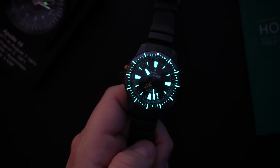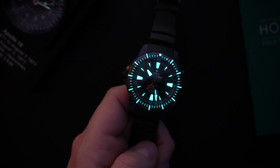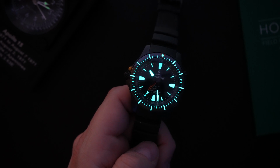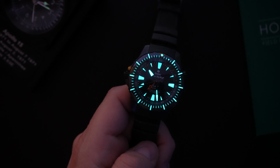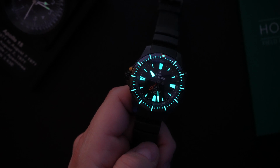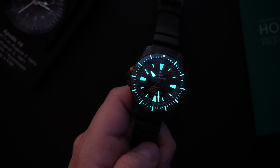Lume is excellent on here, really bright on the bezel, on the hands, on the indices. Everything is lumed. The only thing that is not lumed is that GMT hand. I wish they put a little bit of lume on there. Otherwise, you can see the second hand has a lot of lume on there. Immediately when you look at this watch in the dark, you know it's working because there is a lot of lume on that seconds hand, that big tip to that second hand, very, very lumed.